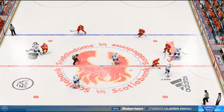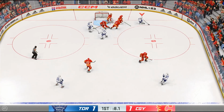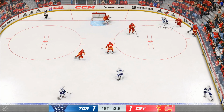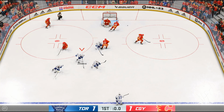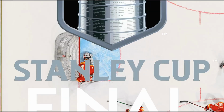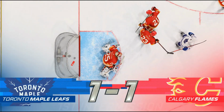And play resumes as the puck is dropped. Cut into the front of the net. Denies him in close. Yeah, it's a sharp save, James. Right in the middle of the ice, he makes the stop and pushes it away. Unloads the shot. There you go. Period number one is done. We're going to come back in just a quick moment with period number two.